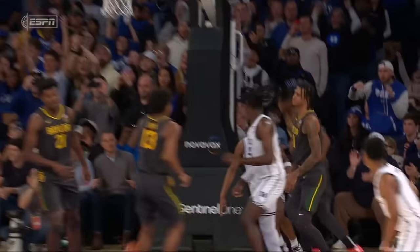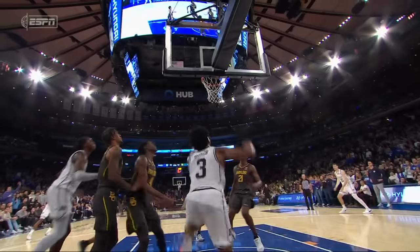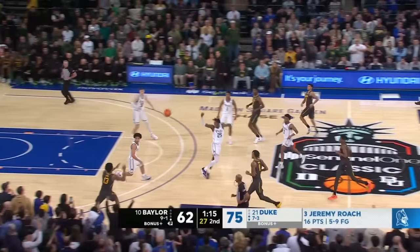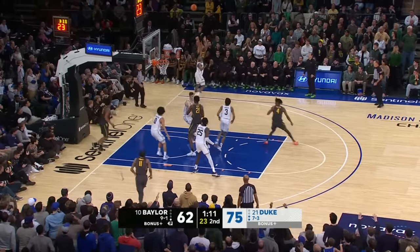Jeremy Roach has just had a spectacular season. It's everything you want in a senior. His leadership has been great. He's made so many great decisions, especially getting to that right hand as often as possible.